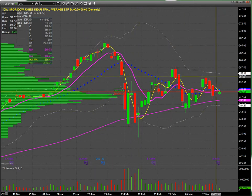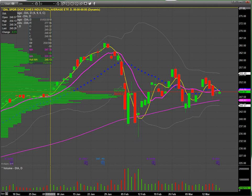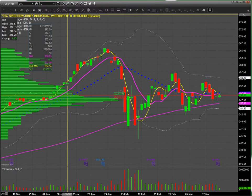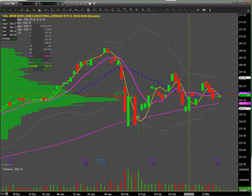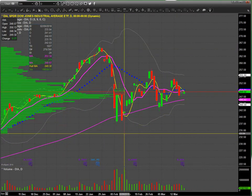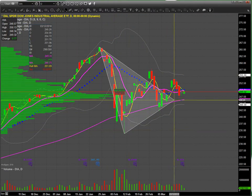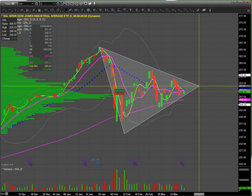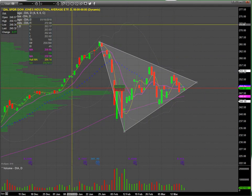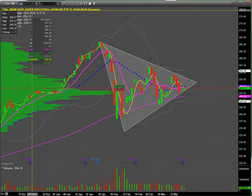Now, the DIA is basically coiling. With the higher lows in play on the DIA and the lower highs, this is what we call the flag. This is going to be hard for me to draw out. Let me see if I can condense it down. In essence, we are seeing basically a break one way or the other. Which way is the question? If you guys are familiar, you know that a breach, especially of a bear flag or a bull flag, could be a good one.